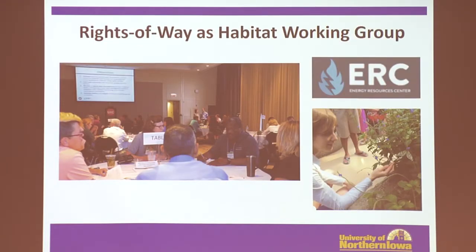So another approach I'm using to help create the case for habitat is being part of the Rights of Way as Habitat Working Group. This was started 3 years ago by Iris Caldwell, who's down here. She's with the University of Illinois Chicago Energy Resources Center. And this is a collaboration of people who work in the utility industry and with roadsides. Initially, it was pretty much people around the Midwest, but she's really expanded the group. So there's people more and more from the coast and other parts of the country.